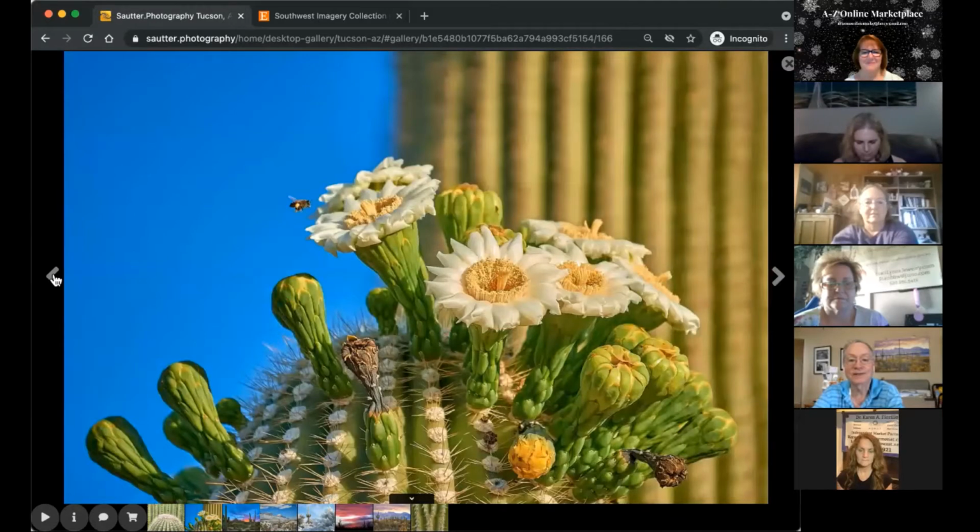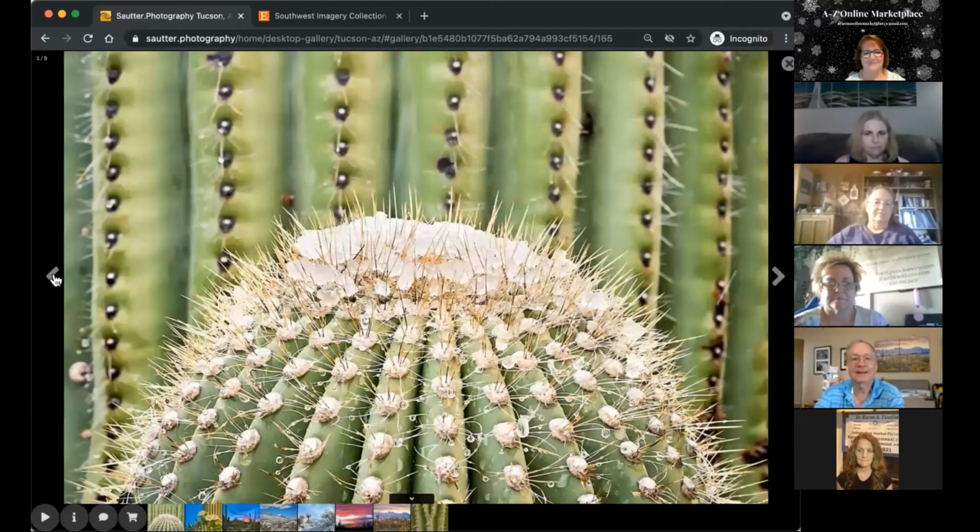Now this one is the flowers that show up on the top of the cactus. And lots of folks don't get to see those because they're not here at the end of May and June when they're blooming. They only bloom that time of year. So if you happen to want to schedule your vacation in Tucson and you want to see these flowers, you're going to have to do it end of May, beginning of June. So back to there. Okay.